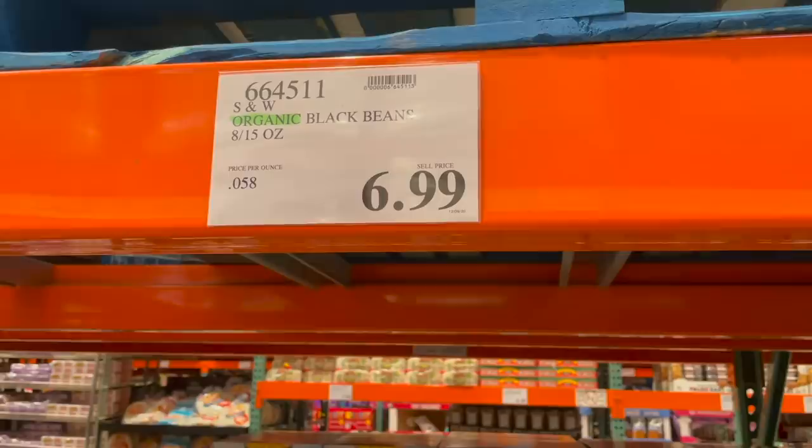So you get 8 of these cans for $6.99. It's honestly a great deal for organic beans, especially if you don't wanna have to cook them yourself. These guys are coming home with me and straight into the food storage.